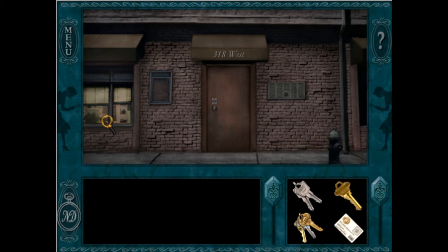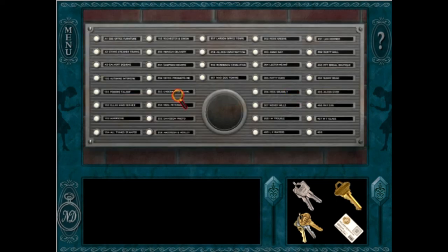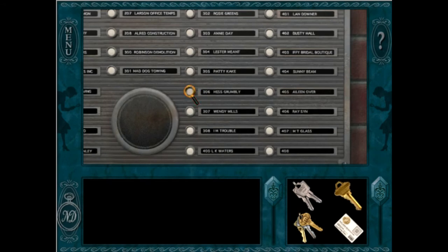I love that at night the lights are on and curtains are half open. You can still see inside that unit. So let me see.